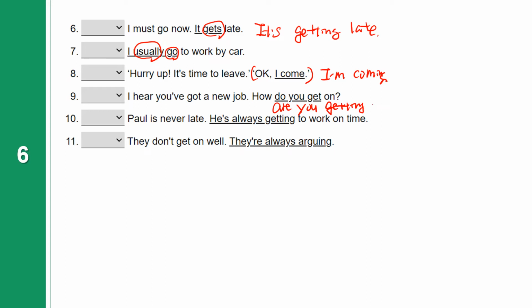And number 10, Paul is never late. He's always getting to work on time. So when you have always, you need to use simple present. He always gets to work on time. Number 11, they don't get on well. So this one, they are always arguing. So you talk about something that keeps happening. So you use present progressive. So this sentence is correct.